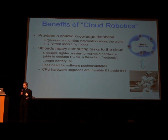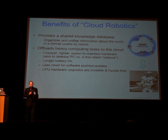Easier to maintain. It also means that because it's lightweight, it doesn't have to carry around as many batteries, which makes it even lighter weight. And then there's the idea of not needing as many software pushes or updates. If the cloud software is upgraded, suddenly every robot connected to it just got an upgrade for free. And if the data center hardware is upgraded, the hard disks and the CPU and the network speeds, every robot just got a free upgrade.